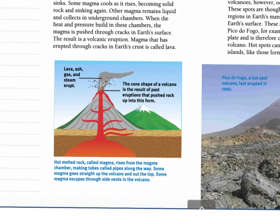So here's a diagram. It shows lava, ash, gas, and steam erupting. The cone shape of the volcano is the result of past eruptions that have pushed rock up into this form. Hot melted rock called magma rises from the magma chamber, making tubes called pipes along the way. Some magma goes straight up the volcano and out the top. Some magma escapes through the side vents of the volcano.